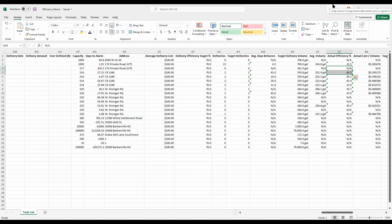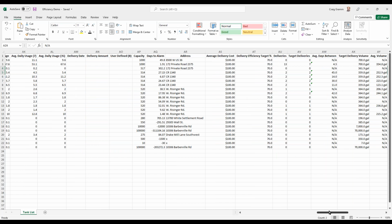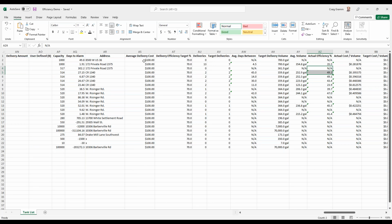There is, again, a video from the spring that goes through how to create that report. But in this case, I already created it for you. It spits this out into Excel. It gives you all your tanks that you're looking at. And if you scroll all the way over to the right, column AS in this case is average delivery cost, which is the $100 I put in as a sample. But you would know your delivery cost best, your average delivery cost per delivery.